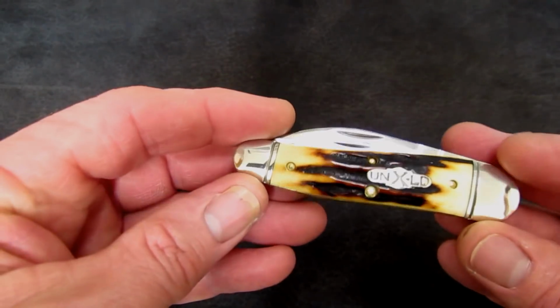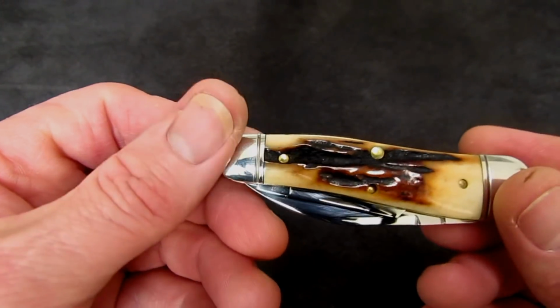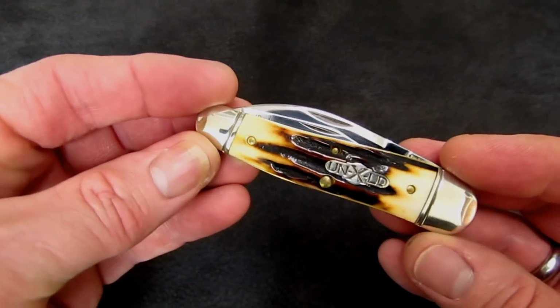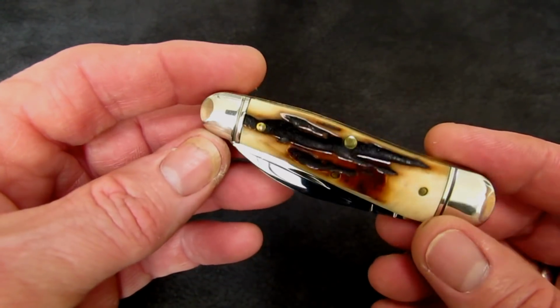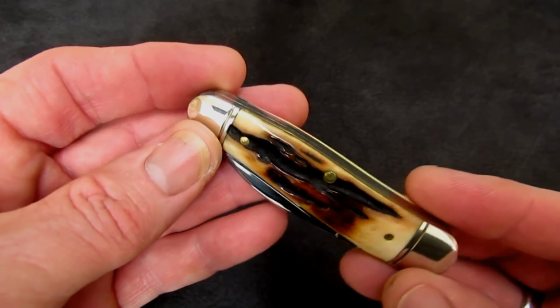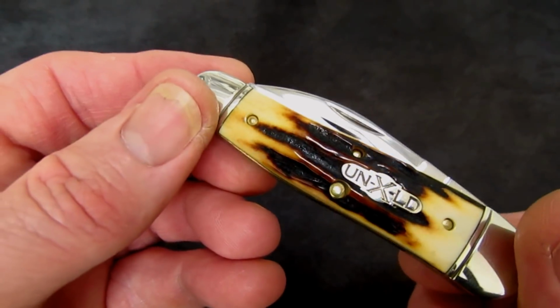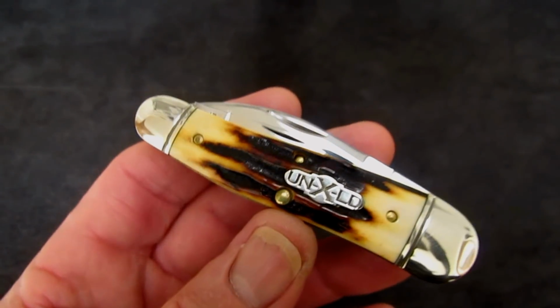Beautifully matched, not book matched. Stag is never book matched because they're antlers as God created them. They don't have mirror image sides, but very well suited to each other, aren't they? And the coloration is very good side to side.